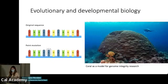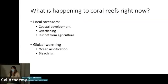So hopefully I've started to convince you that these reefs are important, which then begs the question, what's happening to coral reefs right now? So there's lots of different local stressors, coastal development, overfishing, runoff from agriculture. But today I really want us to think more about the global pressures. So ocean acidification and coral bleaching from global warming.